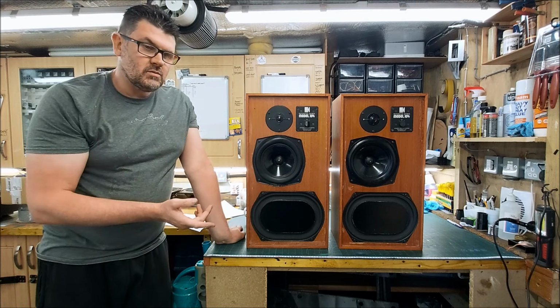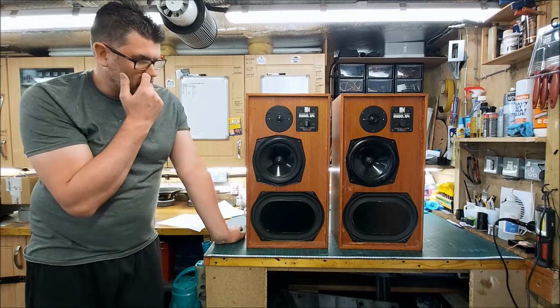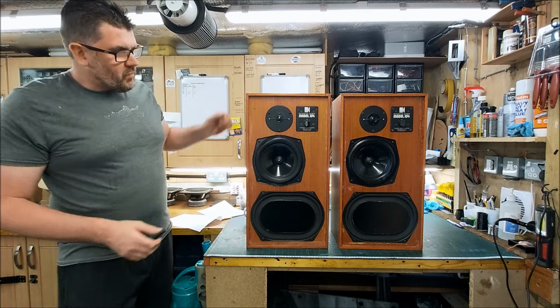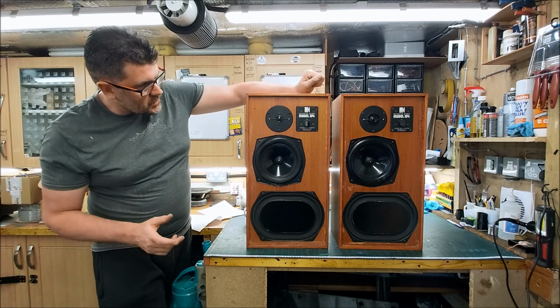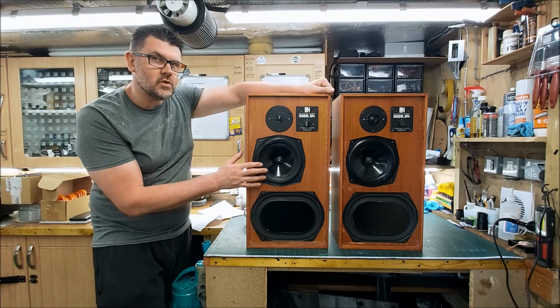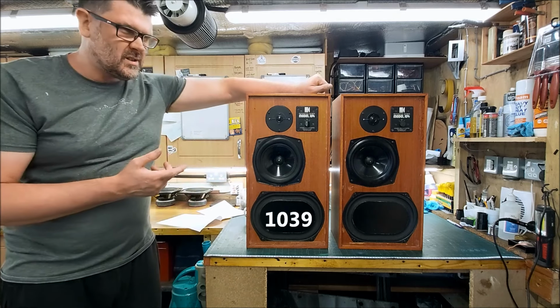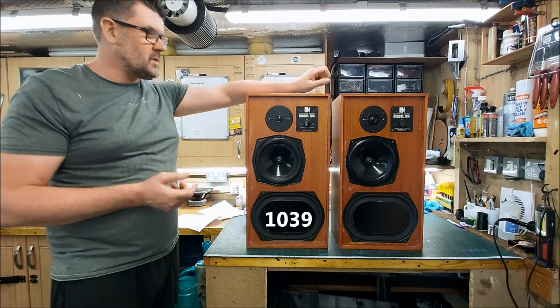And I think he wants to retain the cloth that he was using as well, which is a lighter colour. Goes quite well with the wood. So yeah, just to tell you a bit about these really. These have the KEF B200 woofer. Not sure what variant it is. Can't remember. The 1034 or something like that.